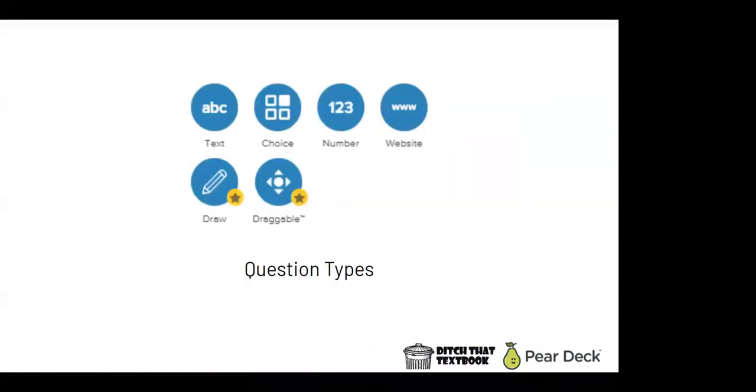Now, as you're designing your Pear Deck slides, these are the kinds of questions that you can add to your slides. You've got your text questions, where your students respond with a text answer. So they're just going to respond by typing it in, and you're going to get to see all of the answers in one place. You've got the multiple choice, where you give them 2 or 3 or 4 multiple choice answers, and then they're going to click on the one that they think is the right answer or the one that they think applies to them.